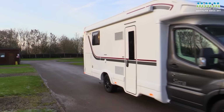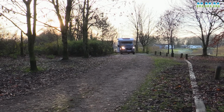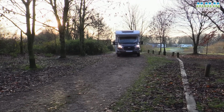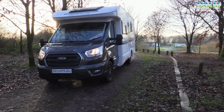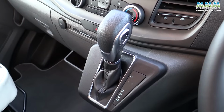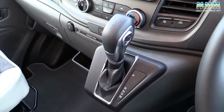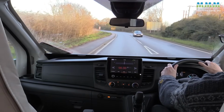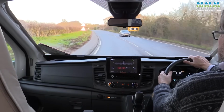Other things that you get as standard with this Giottiline are the 170 PS Ford engine. So that's the most powerful engine offered in the Transit. Some are 155 or 130. This is the 170 horsepower engine. And you get the 6-speed automatic gearbox as standard included in that. Oh, there's a nice old timer. How about that? Included in the price.